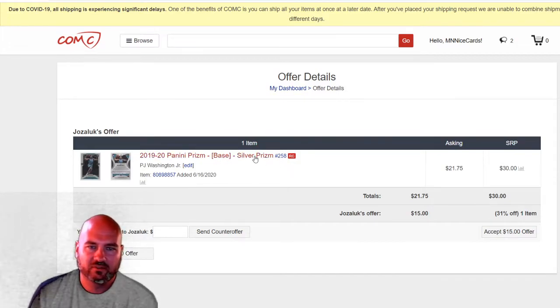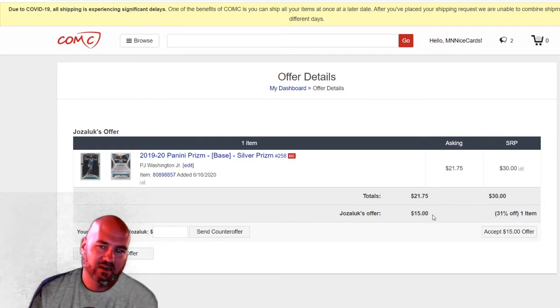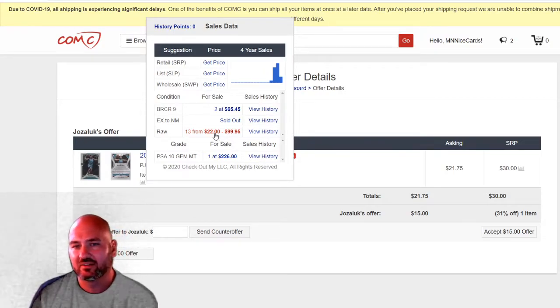This is a silver prism. This is PJ Washington. Silver prisms in basketball, especially in the last 2-3 weeks, have all been going up. This guy's offering me a reasonable offer, only 30% off of what I'm asking here. But again, I'm the cheapest, I guarantee it. Yep, I'm the cheapest on here. Somebody's listing the same card for $100. I've got it for 21.